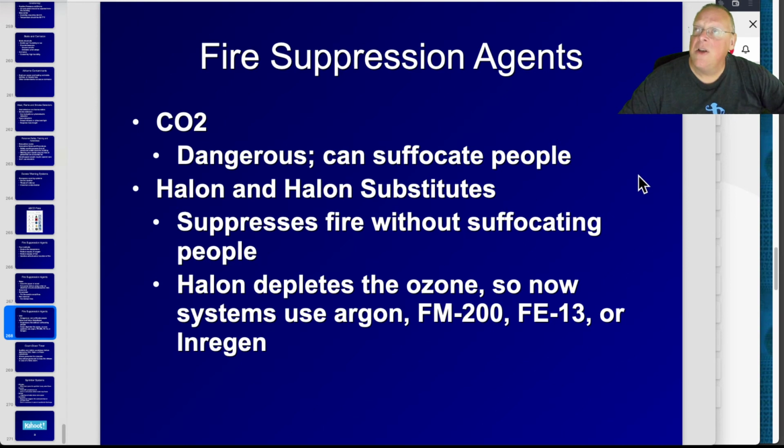So you can put in an inert gas, but if you fill the room with CO2, for example, that will stop the fire, but it will also kill the people that are in the room because there's no oxygen left to breathe. That's why people prefer to use halon or modern halon substitutes, which can suppress the fire, but they still leave enough oxygen in the air so the people don't die. The problem is halon is really bad for the ozone layer, so it has been banned like other refrigerants. And now they use new techniques like argon or FM200 or FE13 or InRegen, which are the modern replacements for halon.